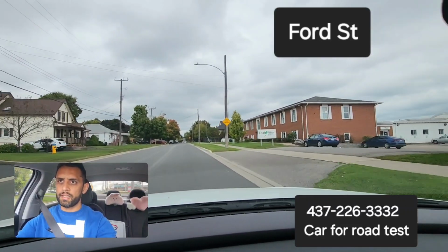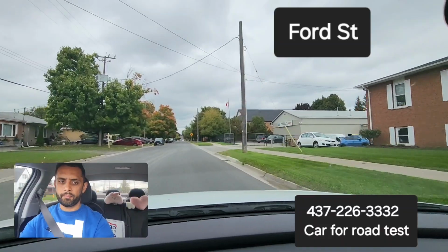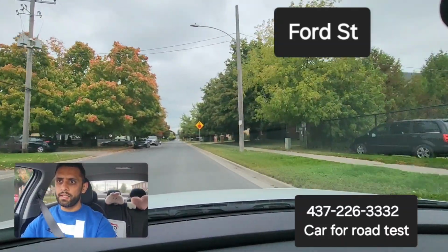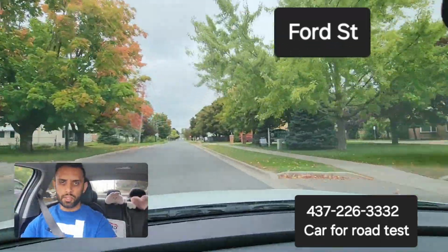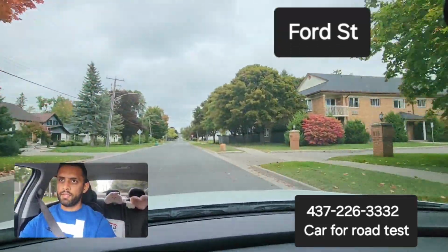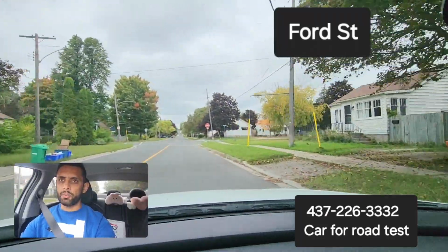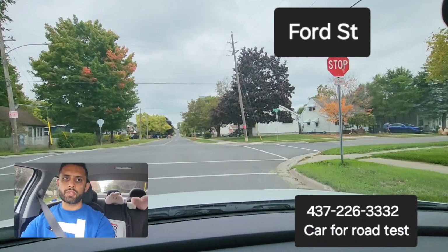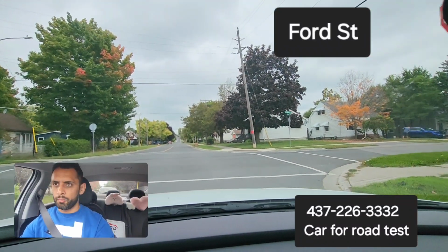So as you can see, there is no speed posted, so that means we can drive at 50. This sign says there is a stop sign ahead. Check into your rear view mirror. We'll come to a complete stop. It's a stop all way, so whoever comes first will go first. Complete stop before the solid white line. Scan both sides and move.